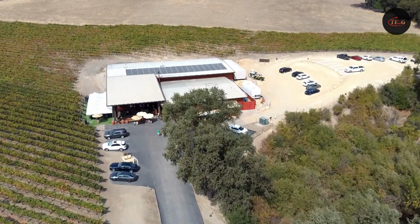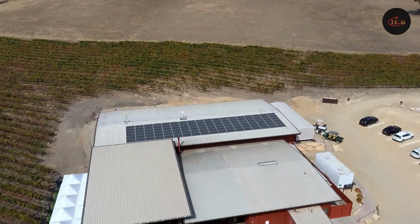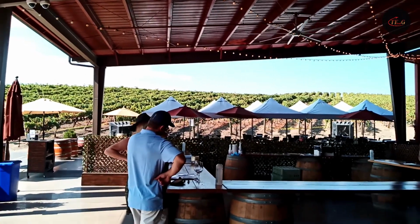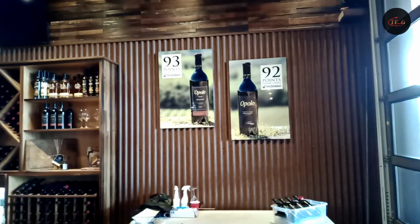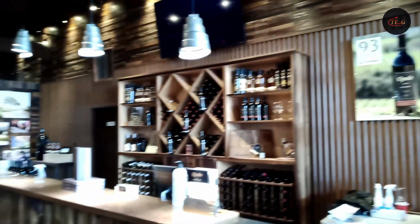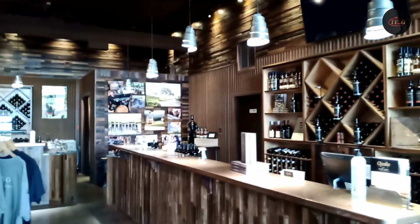So a little bit about the facilities here. Their wine tasting area is quite a large area, at least the outdoor part as you can see here. The far side over there is the restaurant, and they do have an indoor tasting room, which is also their shop. Now you can't go in there for tasting, but you can go in there to shop for their wines and other merchandise, as you can see here.